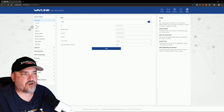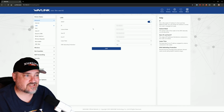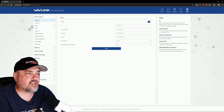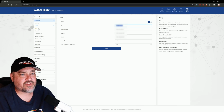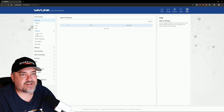LAN, we're doing DHCP, and we set up a DHCP server. So anytime a client connects to this device, it will give it an IP address. You can enable or disable that here. This is also where you change the IP address of this device. So if you don't want it to be 20.1, you can change that info there. IPv6, if you want to enable that. We talked about the static address.